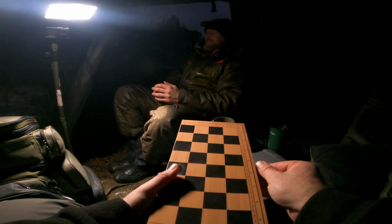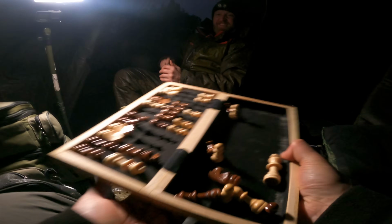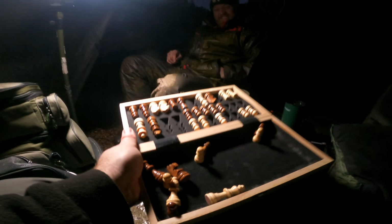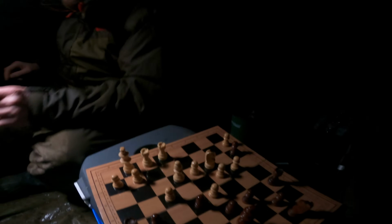Well, during this force 9 gale, me and Rob are going to play a bit of chess, like the old men that we are. So we'll switch you back on if we get a fish. Oh my god. Fair play to that bivvy, it's lasting. So is this one, but I won't jinx it just yet, but Christ.